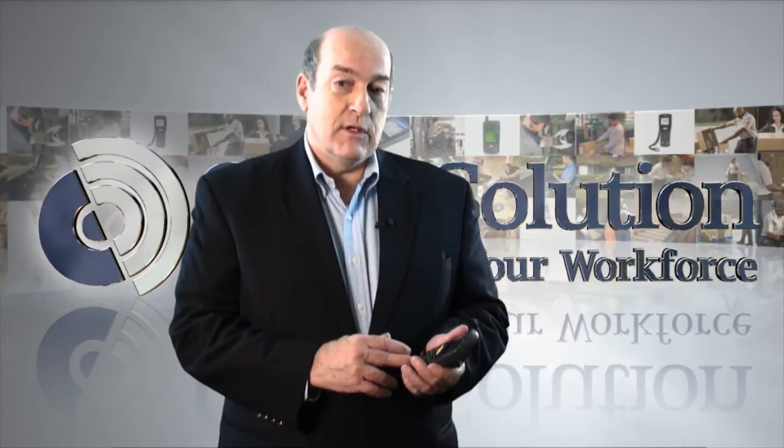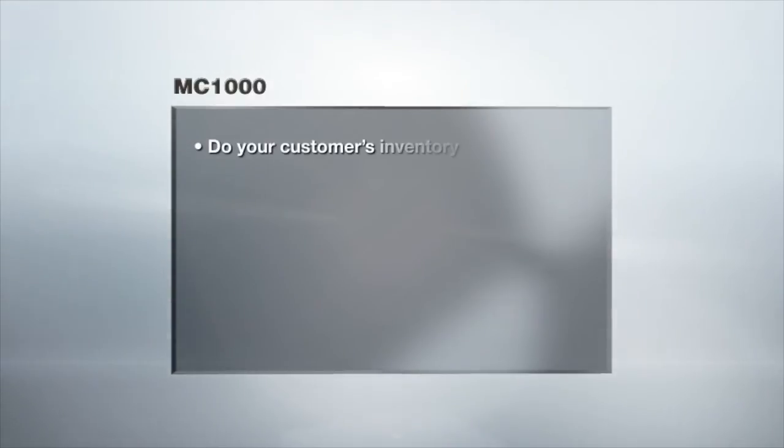Many customers are asking us, what else can I do with this device? If I've got an intelligent device out in the stores, is there any other way that I can increase sales? And one of the ways our customers are looking at it is every company has to do an inventory at least once or twice a year. You're always looking for ways to get new product into the customer stores. This device is capable of doing inventory.